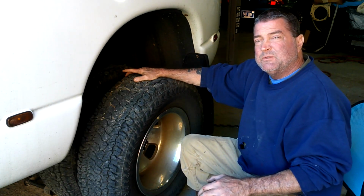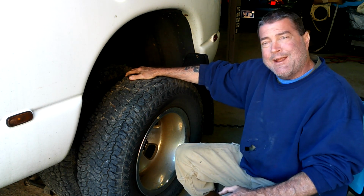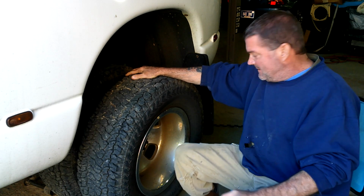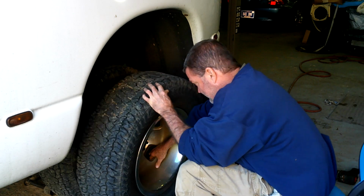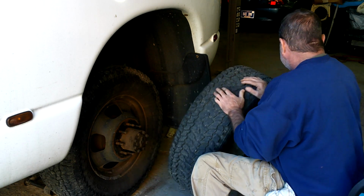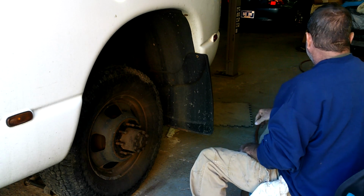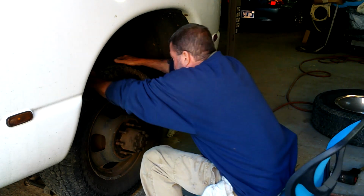That's the benefit to the pneumatics: if they're not strong enough to do what you want them to do, turn up the air pressure. And boom, you got more power. Woo! It's like nitrous, right? More air. All right. Come on, little girl. These tires are not light, let me tell you that. Woo! This is not looking good in here, folks.